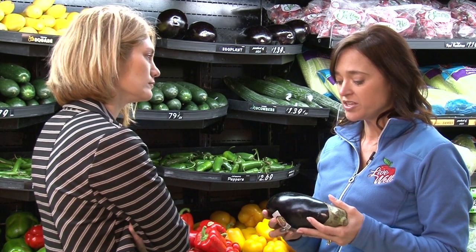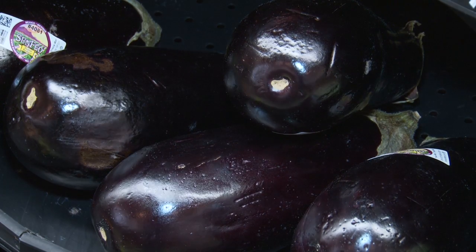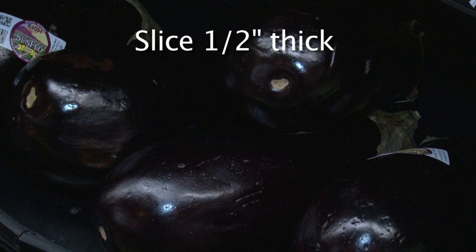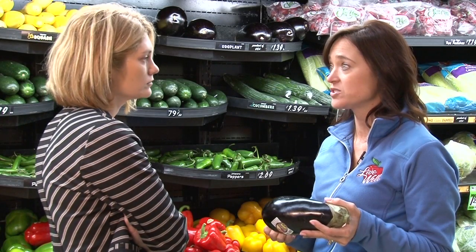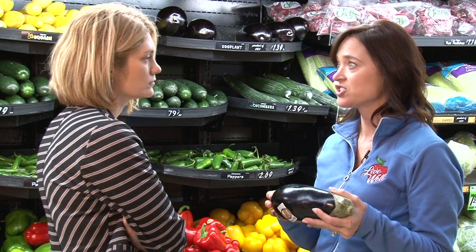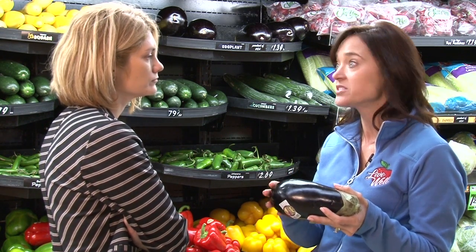And what you want to do is you want to cut it, okay? You can peel the skin off if you want to. I leave the skin on there. And then you want to cut it in slices, put a little salt on it, and let it drain, because the salt will pull the moisture out. You want to get some of that moisture out, so that way when you're cooking it, it actually will get that crispy texture that you want, like the restaurants give it, without deep frying it.